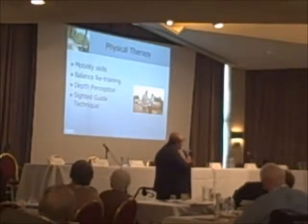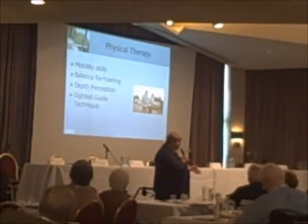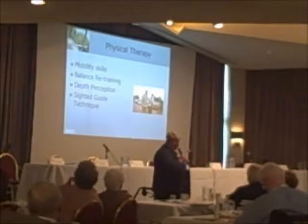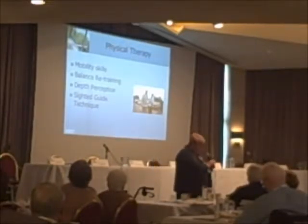And this is an area that I think is very important. A lot of our patients can do very well within their homes, but then when they're having to go out and about into a crowded area, even coming into a room like this can be very challenging. Also, with things like steps, stairs, ramps, or uneven surfaces like grass or sand, it's very helpful to have training in sighted guide technique so that you can maneuver and get about in those kinds of situations more effectively.